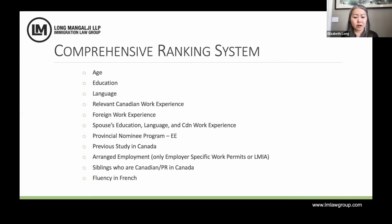Fluency in French is very important. If you're fluent in French, and at that level, I'm talking about, you guys do the IELTS for English, right? The level of the 6 in IELTS is the level that you'll need to have in French in order to get significant points for Express Entry. And trade certification, that's for the skilled trades, okay?